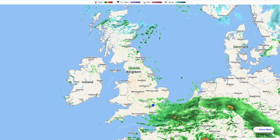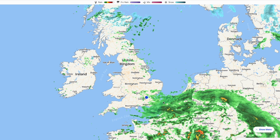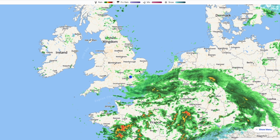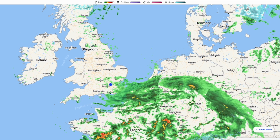So if we do start on the live radar, you can see the big area of low pressure down to our south and our east that has now cleared away. Still got a few lingering showers as I'm recording this around 1 PM in the far southeast, but that should clear over the next hour or two. Quite a lot of heavy rain has fallen through many parts of England and Wales over the course of last night, so hopefully for the rest of the day it will be drier.